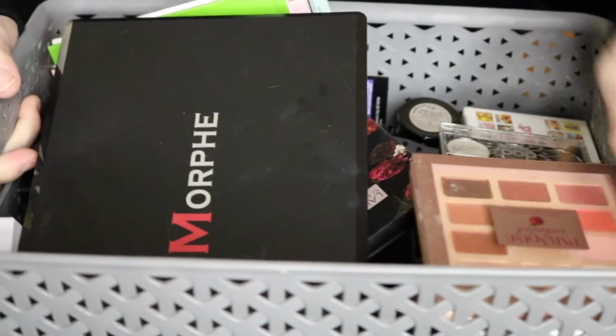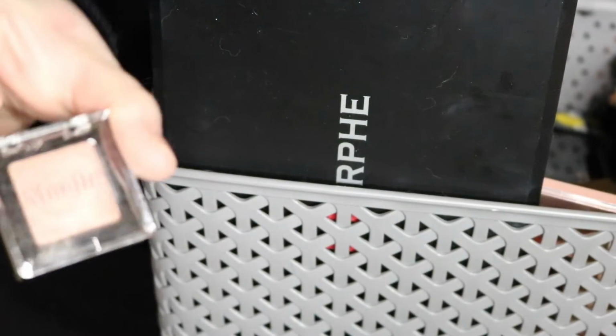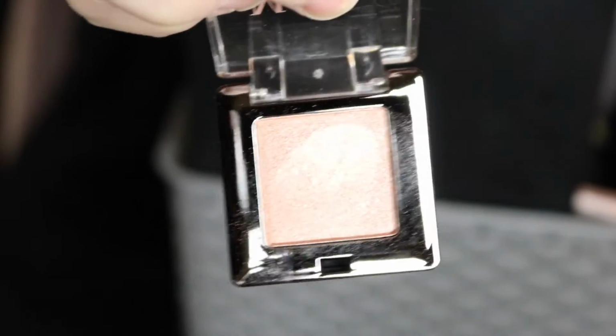These were things that I pulled out in my declutters, and I wasn't sure if I wanted to keep them, so I figured I would do a second chance bin, and this is what we're doing, digging through the second chance bin. So let's get started. There we go. Alright, I'm looking up. This is from Mail, and it is called Pink Diamond.